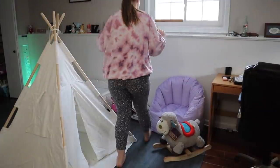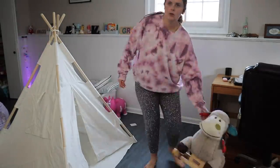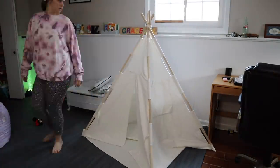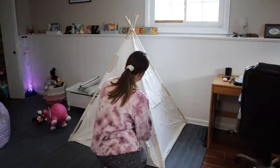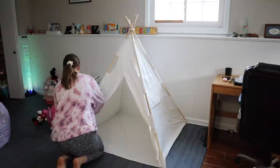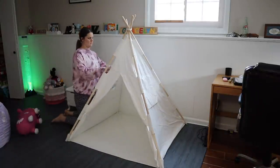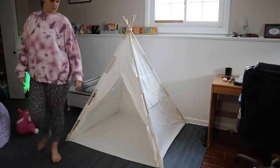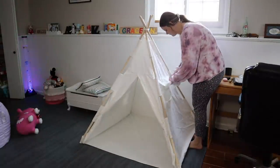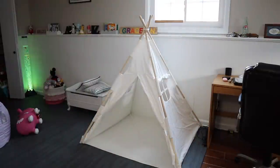Like I mentioned earlier in this video, I was gonna be moving stuff around a lot because I didn't really know where I wanted stuff. So I ended up moving the chair and stuff because I wanted to put the teepee in this corner. I thought it would look really cute right there. A nice feature on this is that you can roll up the opening to it so that it's nice and open and you can see in. And there's also two really cute little windows. You can roll them up so that the windows are open, or you can roll them back down.